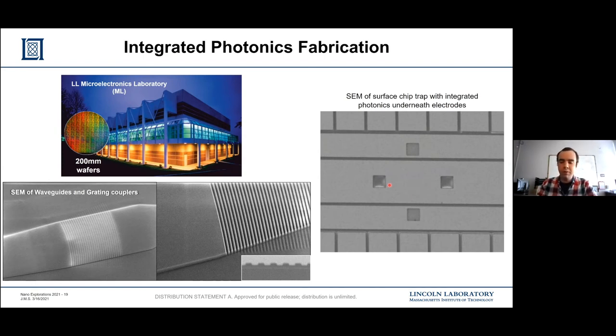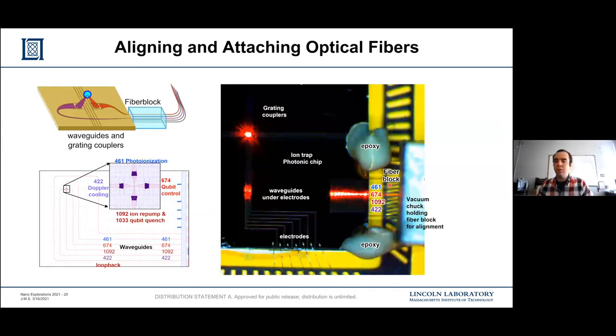So once we've got these chips, in order to get light onto the chips, we use a fiber block array. This is a glass block that has a linear array of optical fibers, each for different colors, different core diameters, for the different wavelengths that we need for controlling strontium. We send our different colors into this fiber block array, and then move it close to the edge of the chip, where there's a bunch of waveguides that have all terminated at the edge of the chip, and then bring everything into close alignment.